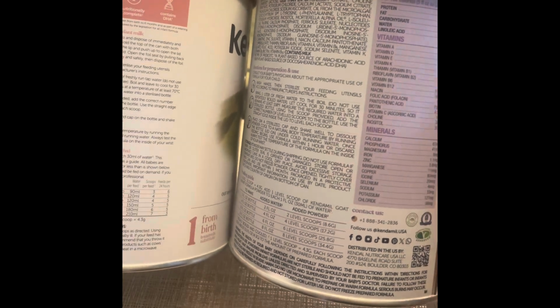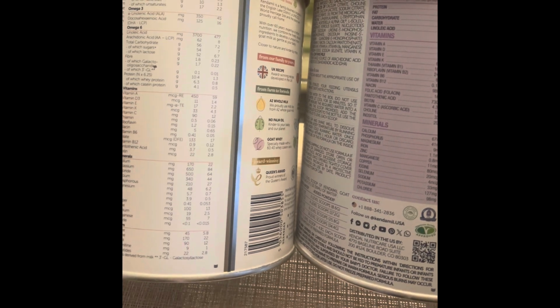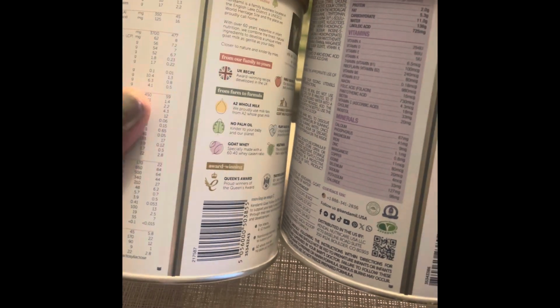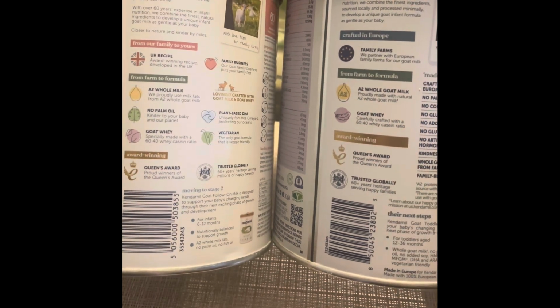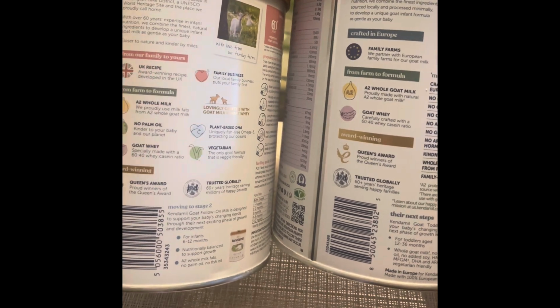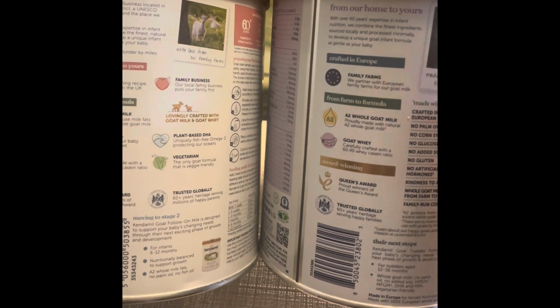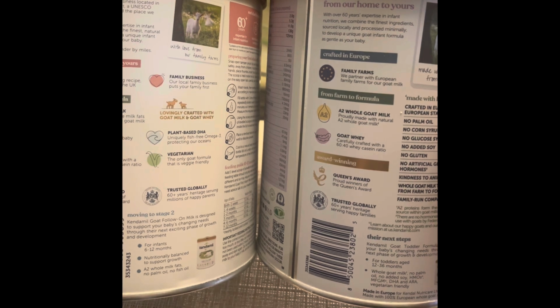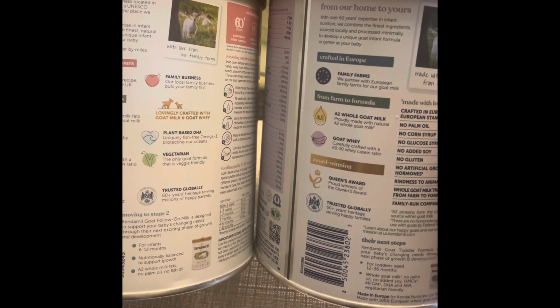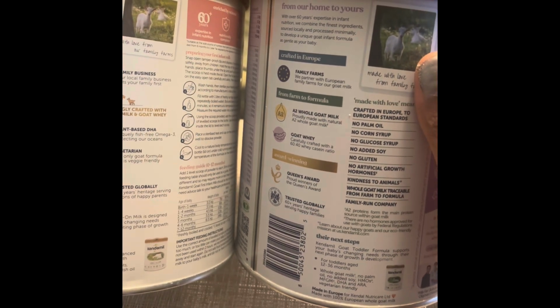The packaging, as you can see, is different. If I start at the ingredient list, this is what it looks like. And then when I go next, the coloring is different when it lists the ingredients, okay? And then after that, we have this with a list of all the other attributes of the milk. This one over here, peculiar again, says UK recipe. This one over here says that it's a partner with European family farms for our goat milk. So why can't you just make one goat milk and sell that around the world? Very interesting.